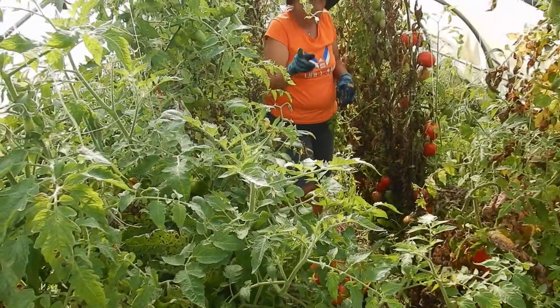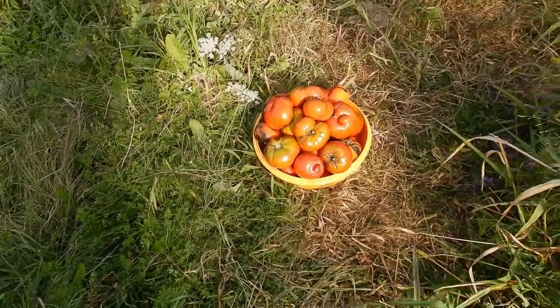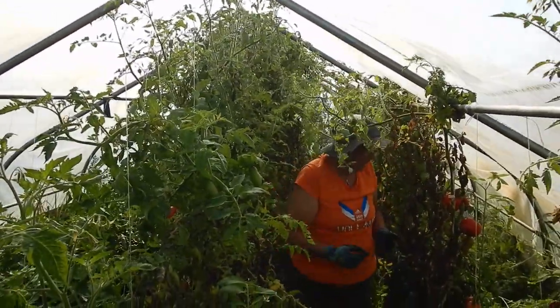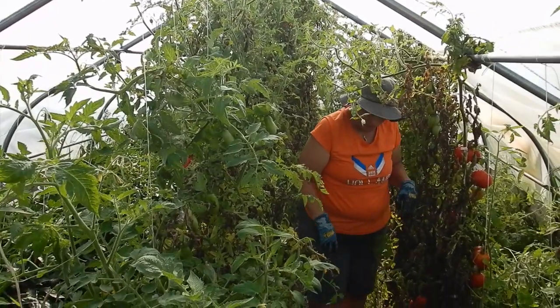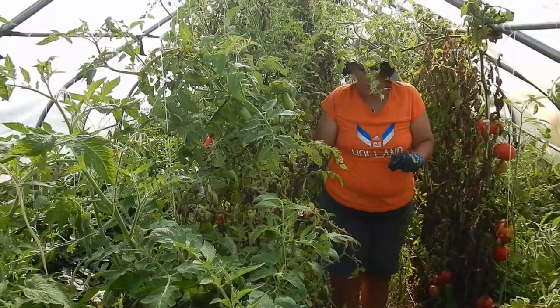Right. So the Paul Robesons I use darker for sauce, and the Romas I use for cut tomatoes or diced tomatoes, and I put both of them in the freezer. So yeah, these are the latest ones, and we have a row of peppers that can be picked.